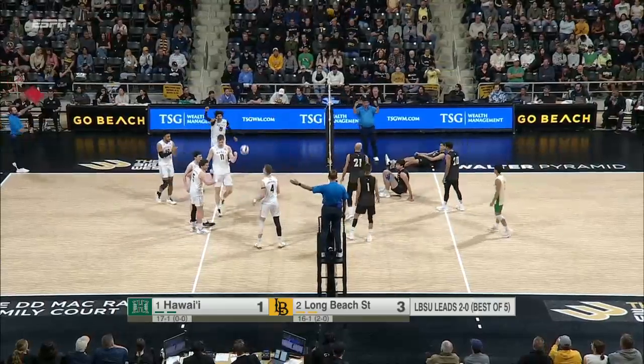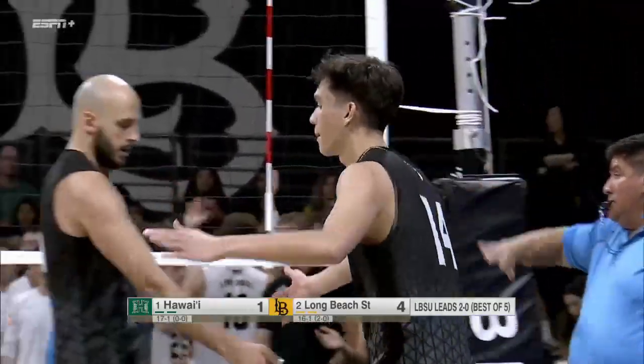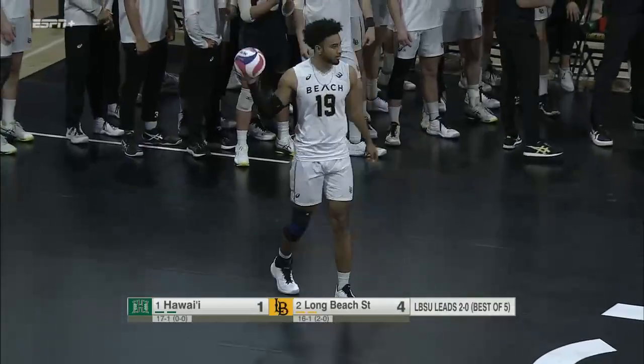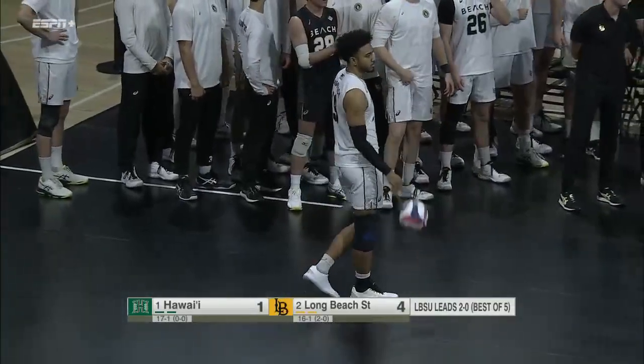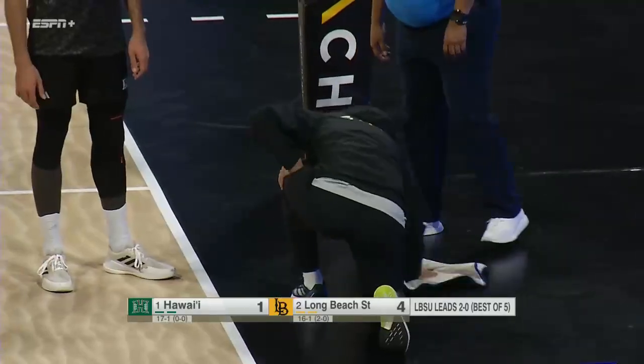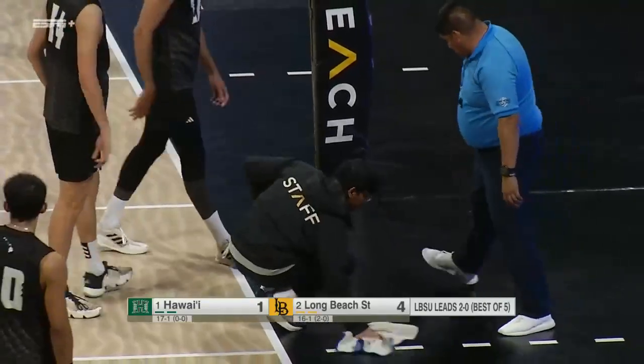That ball hit the antenna as Hawaii was trying to keep it alive, so it's point Long Beach State. Good service pressure and the float serve. Just a little bit of change up here for McRaven. And there, Tread Rosenthal, another tight set. I love Tread Rosenthal's preparation when he goes to set. It looks the same every single time.